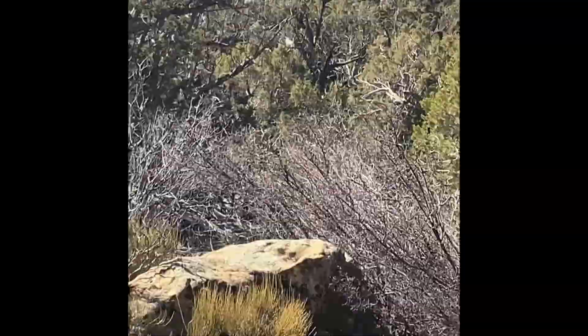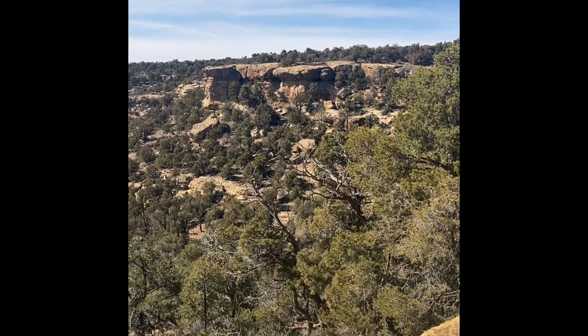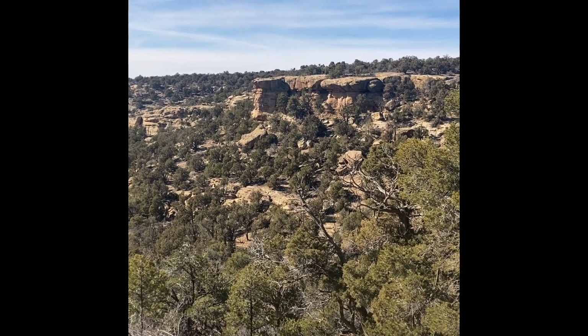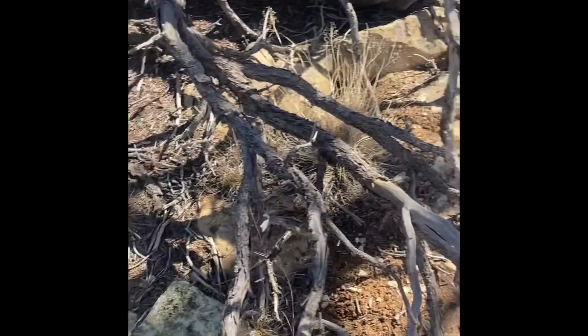So we're going to descend here and go find that tower. And I think I'm going to try to explore that section up there too, because my guess is that section has a lot of activity if there was a tower up there. What do you think, Jip?